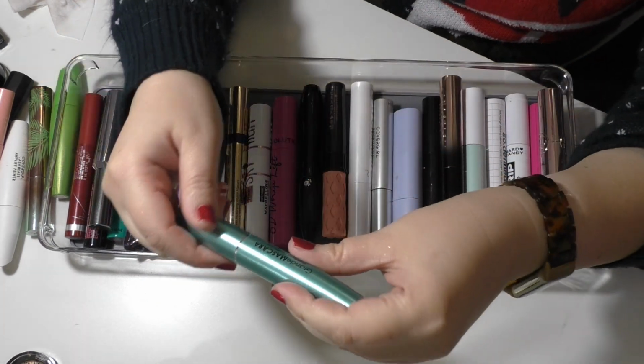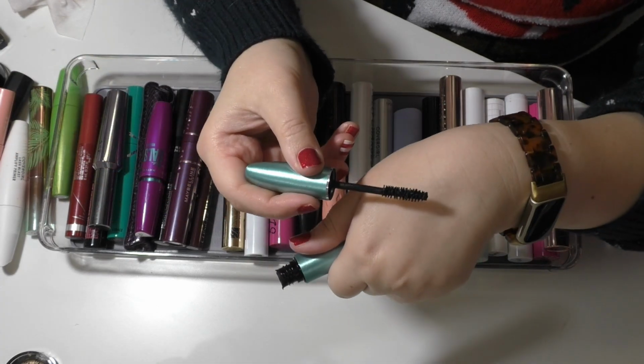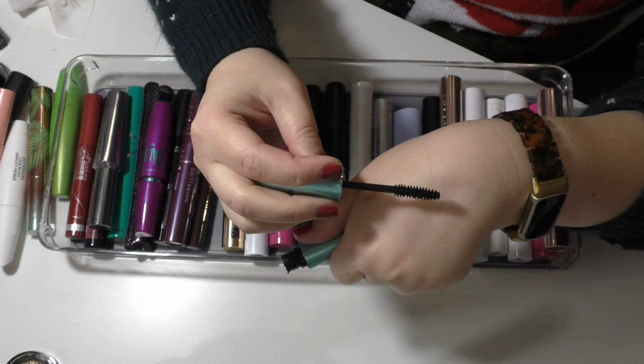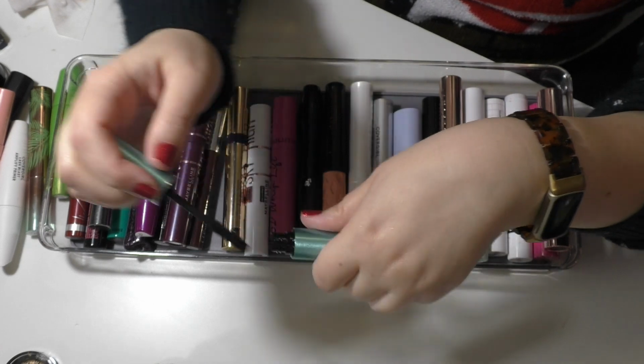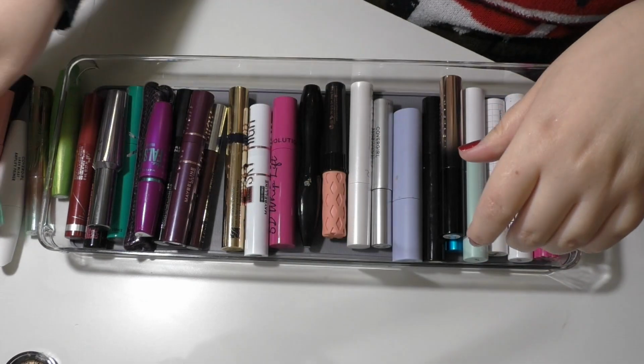I did not care for this Grande mascara in waterproof. I don't care for the brush wand. It gives me the Maybelline, the green and pink tube. What's that? Great Lash. It's very much like that, and I don't really think this does much, so it can go.